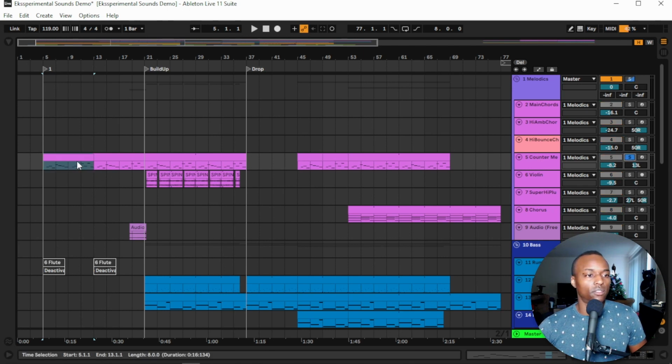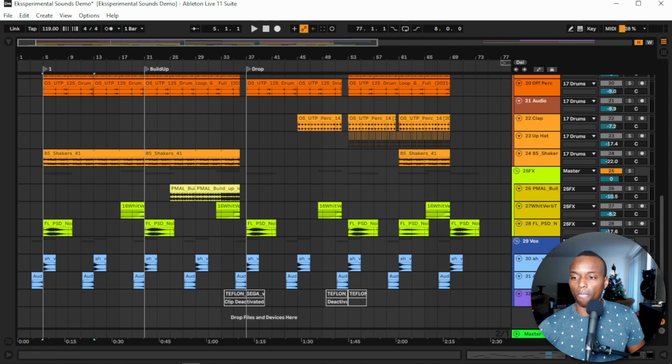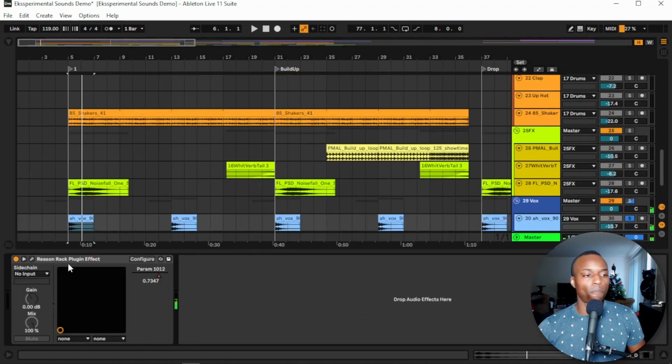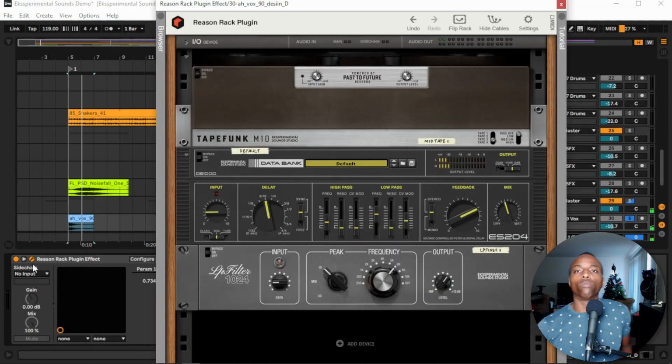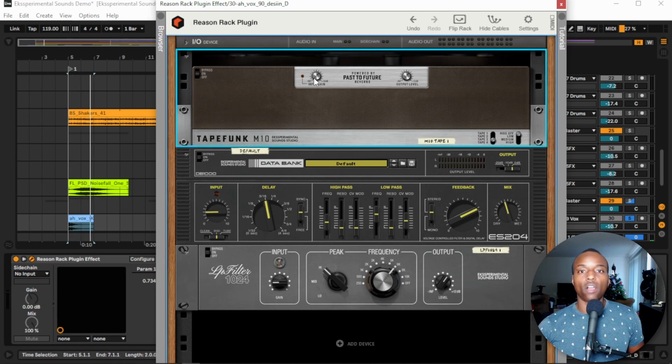It starts with this bell thing. Actually, let's start with this vocal thing, which is just a sample. I didn't even mention that I'm using Ableton in the Reason rack for this one. So all the processing on this vocal is Experimental Sounds.